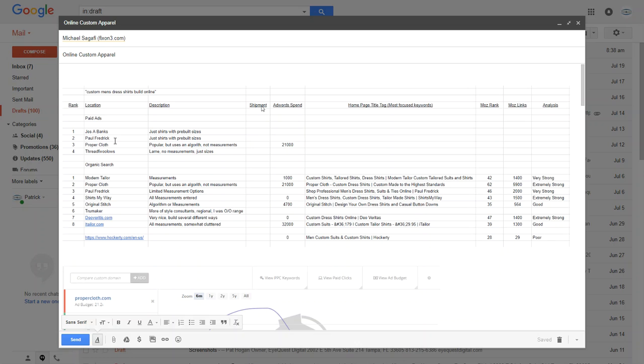For paid ads, these two are just pre-built shirt sizes, so they're obviously just bidding on men's dress shirts online or something. Proper Cloth is very popular, but does use an algorithm to determine size. When you put in what size you wear, maybe your neck size and sleeve length, and then how you want it to fit, what kind of body you are, they pick out the measurements, but it's not your measurements. So that's good. And then these guys were just not that great.